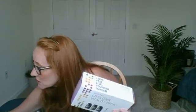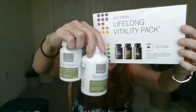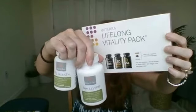The key is to take at least some of it, so you're getting at least some of the benefits, even if it's a smaller amount. So the supplements that are must-haves, hands down, non-negotiable for me: PB Assist, TerraZyme, Lifelong Vitality Pack. Order the vitamins. In the US, when you add on these two, you'll get them for $20 each, okay?